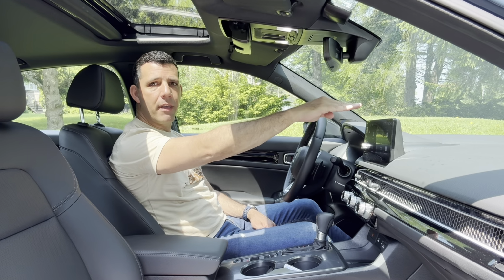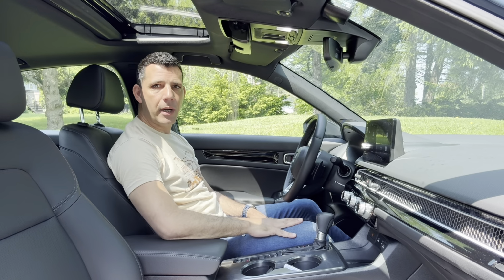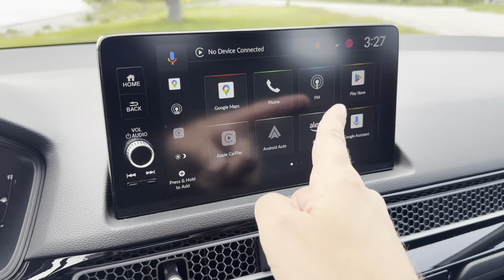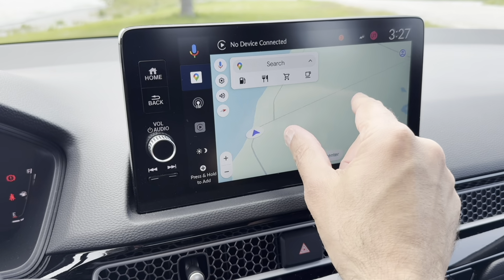And then we have a 9 inches infotainment screen in this top trim, and it is set here in the top of the dash, so it's really easy for driving and not taking your eyes too far from the road, so I like that. It is color and touchscreen. The icons are pretty big and easy to use and easy to find and easy to read, so that's good.